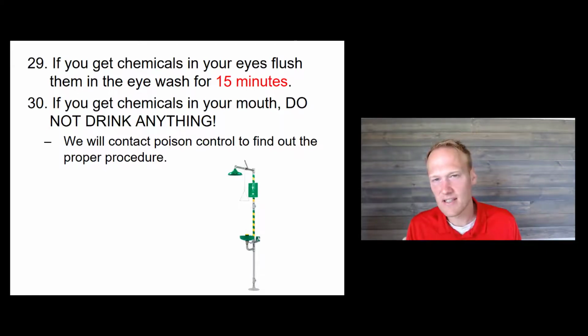If you would ever ingest something accidentally, we are not going to drink or eat anything to kind of wash it out of your mouth, because in certain situations that can make it worse. We would always contact poison control, and we would kind of follow their procedure. Once again, this would be an extreme situation. The things we deal with on a regular basis are not typically dangerous or would not harm you in any way.